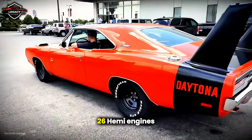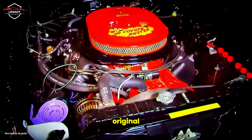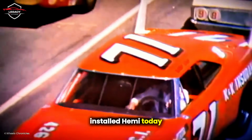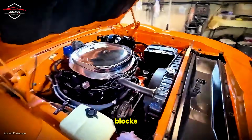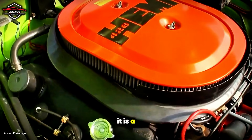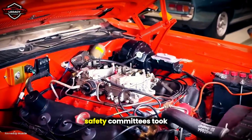Today, the surviving 426 Hemi engines are treated like holy relics of a bygone era. If you want to buy an original, numbers-matching 1970 Plymouth Superbird with a factory-installed Hemi today, you are easily looking at a price tag at auction crossing the $500,000 mark. Collectors spend years hunting down individual Hemi blocks in dusty barns, verifying cast numbers like detectives at a crime scene. It is a level of obsession that no other engine in history has ever managed to command. They are physical monuments to a time when Detroit dared to build absolute monsters, before corporate legal teams, environmental concerns, and safety committees took over.